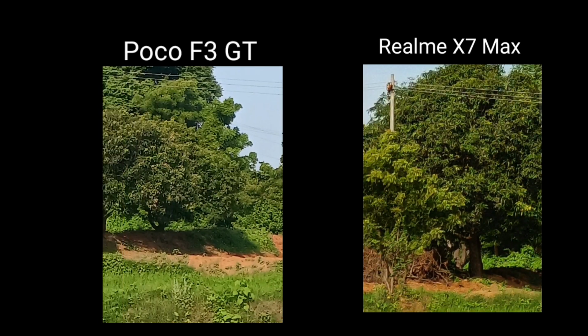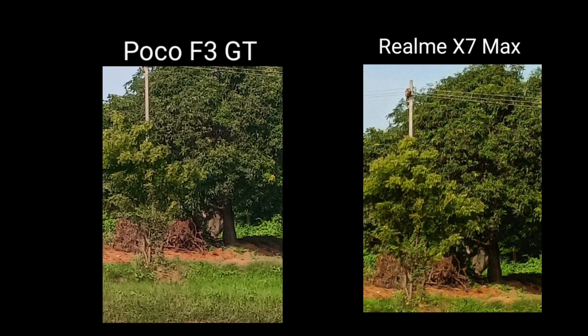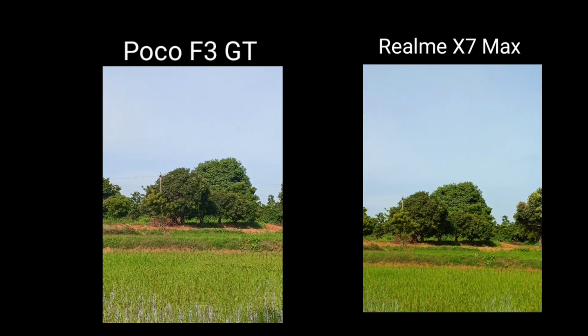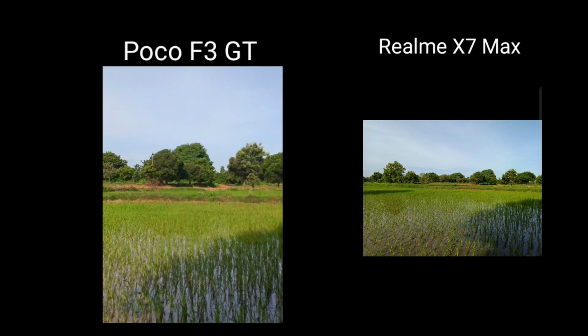As you can see, this much you can actually zoom into the subject exactly, as you can see friends clearly. So both phones kind of look close to each other, but Realme X7 Max little bit, I think, kind of looking better, but not much complaints with the Poco F3 GT as well. It's really great to see Poco F3 GT, no issues much.